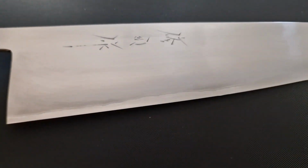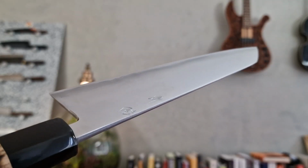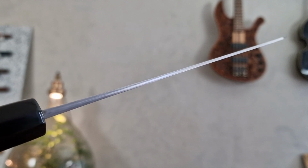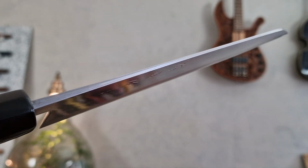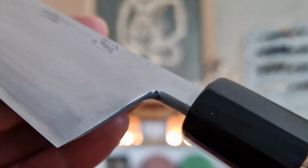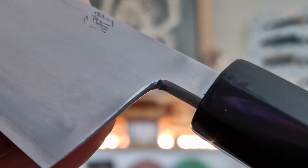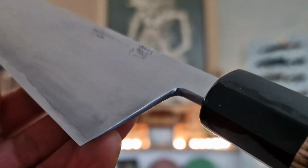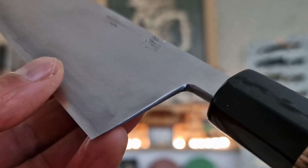But for me personally, Aogami Super is my favorite blue steel. I'll just pretend it will be Aogami Super. The fit and finish of this knife is very acceptable. Although I would have liked it a little bit better if the spine and choil would have been nicely rounded and smooth. Actually, the choil has quite a wabi-sabi finish, as you can clearly see here. So the fit and finish is not perfect, but it's also not a deal breaker to me.